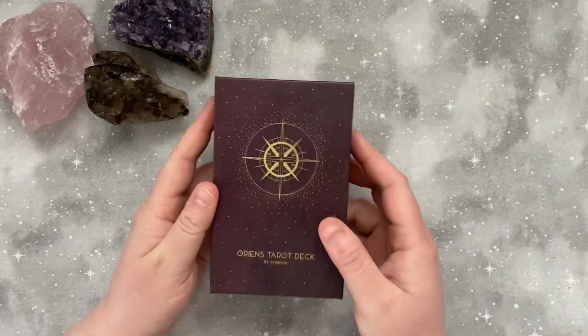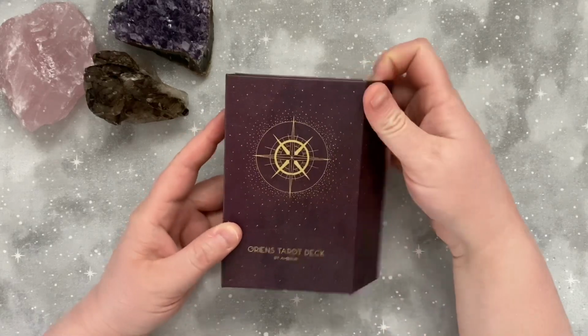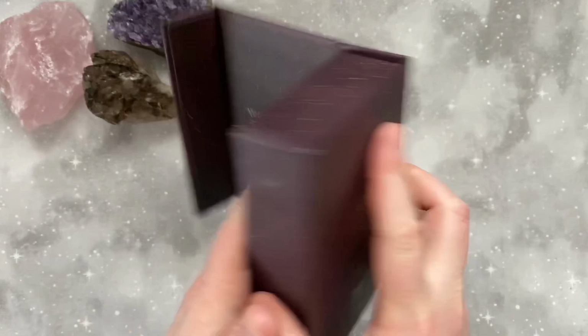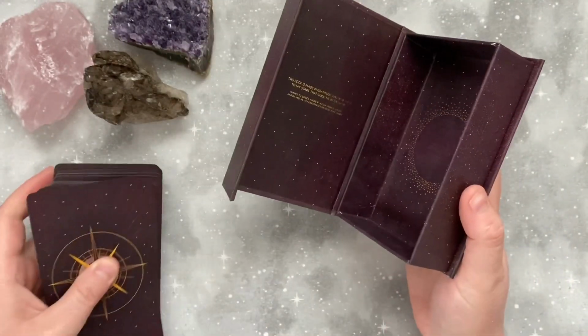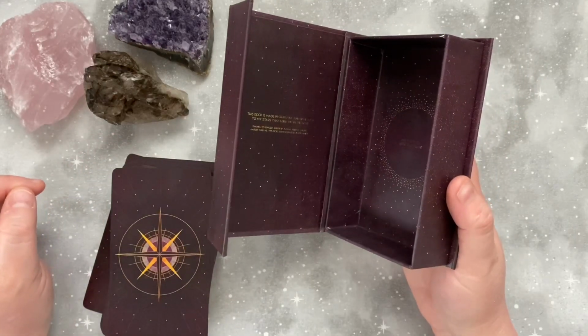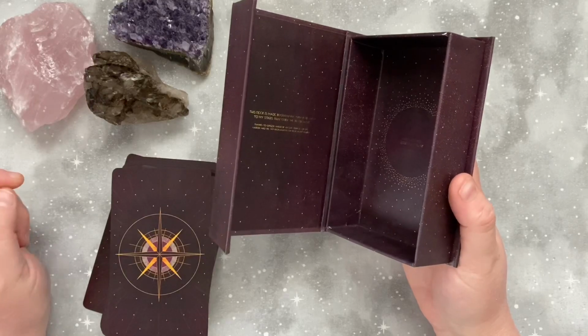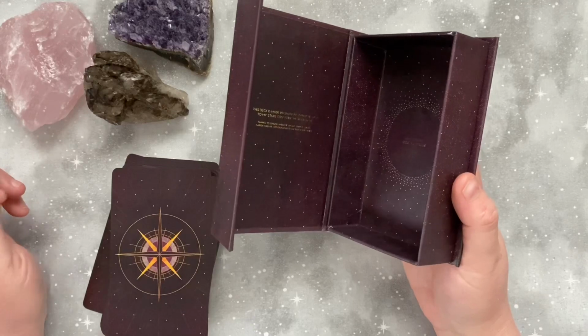So the first deck I'm going to be letting go of is the Orions Tarot deck by Amba Sun. This was a relatively recent Kickstarter, and it was one of those decks that was basically just a mistake. Like, I backed it on Kickstarter, and then I was like, no, actually, I don't want this one. And I retracted my pledge, and then I decided I did want it and pledged again.